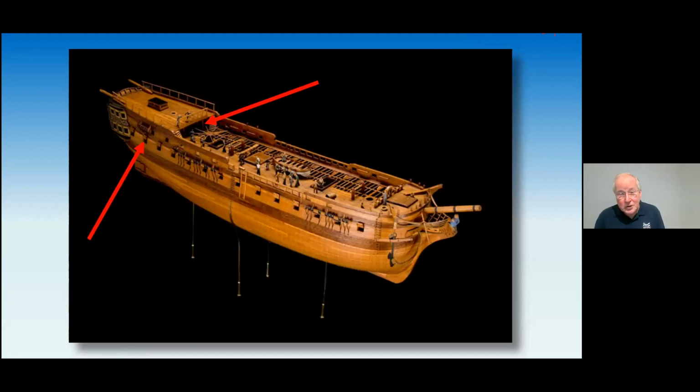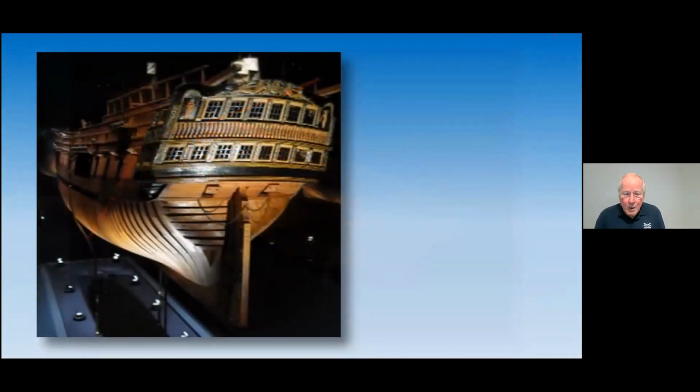Now, you'll have to see this in person when the museum reopens. It's not visible here. And while the stern is very neat and shapely, we'll not see the prolific ornamental carvings that were commonplace in the century before. Why? The taxpayers. This ship has no planking on its port side.